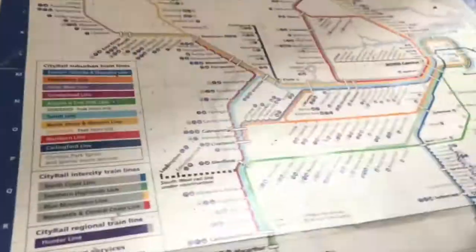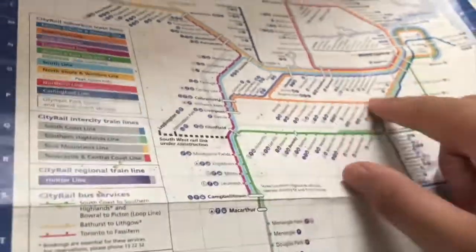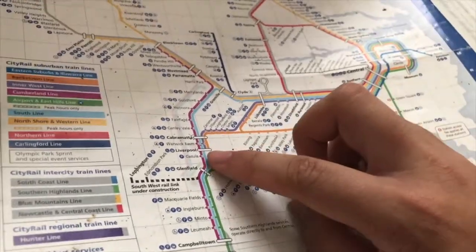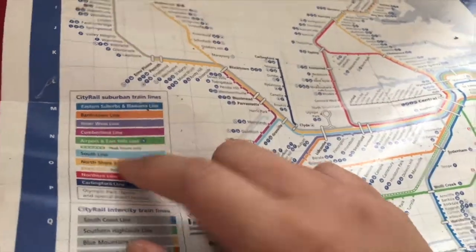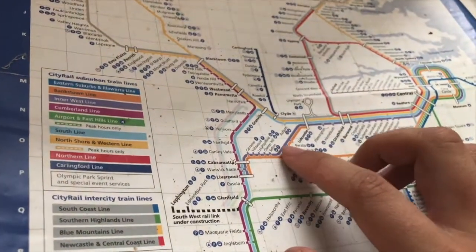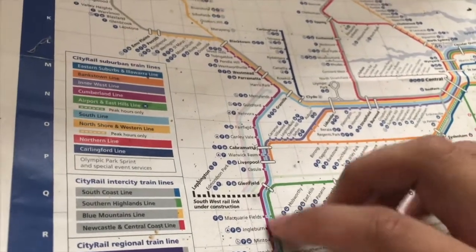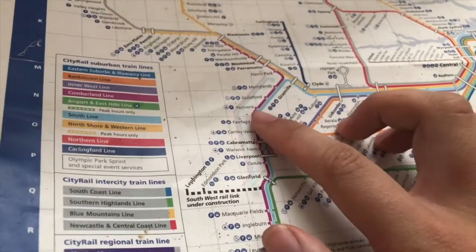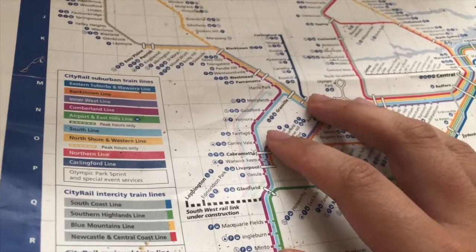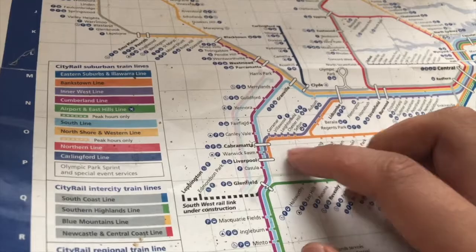Bankstown line was color coded as orange, which will go around the city circle and terminate at Lidcombe or at Liverpool. Inner West line was color coded as maybe light purple. Cumberland line was color coded as maybe pinkish purple, I think.